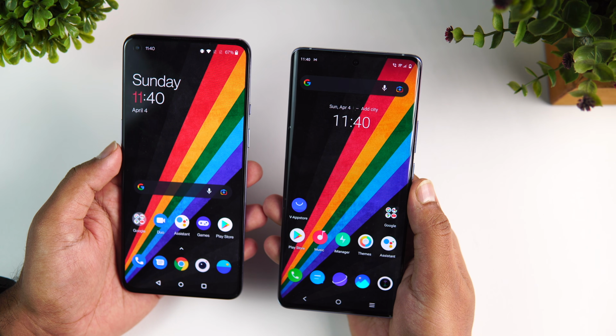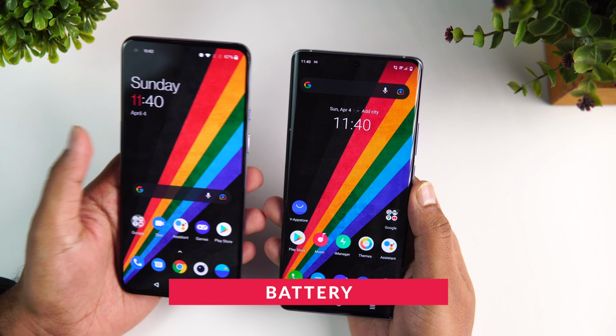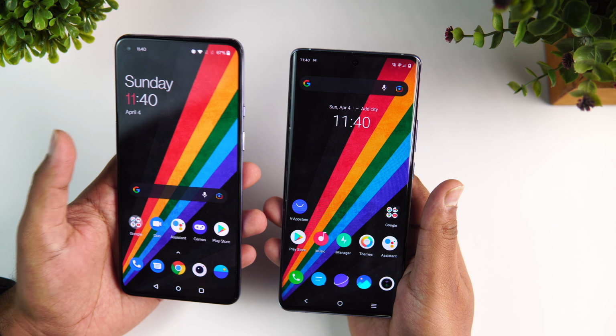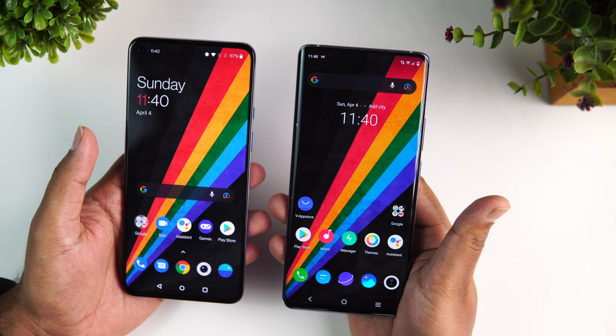Now finally, moving on to the battery. So we have a 4500 mAh capacity battery on the OnePlus 9, while we have a 4200 mAh capacity battery on the Vivo X60 Pro. Now OnePlus 9 has 65 watt fast charging and Vivo has 33 watt fast charging.